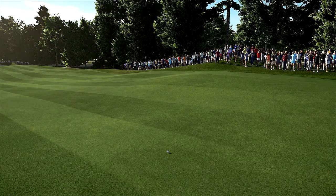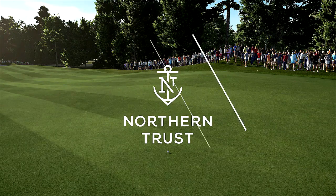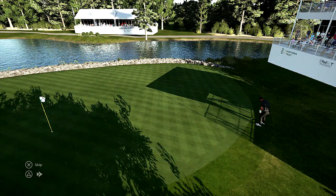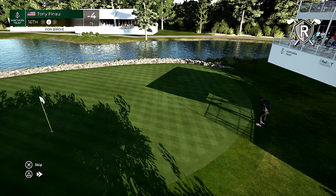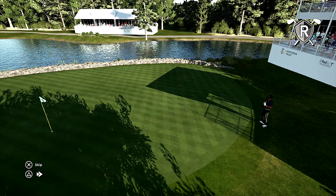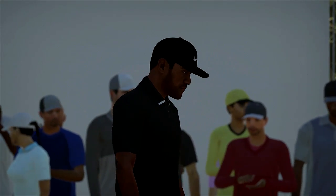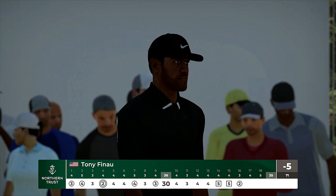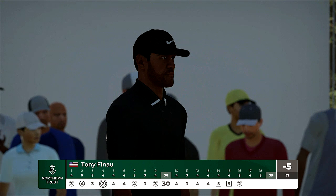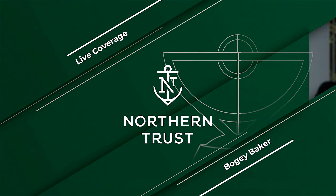No harm, no foul there with that shot. John, what's going on out there? Well, I am over on the 16th. This is Tony Finau. And that shot goes in. That'll be a birdie. Nasty lie out of the rough, but look at this in the hole. Can you believe it?